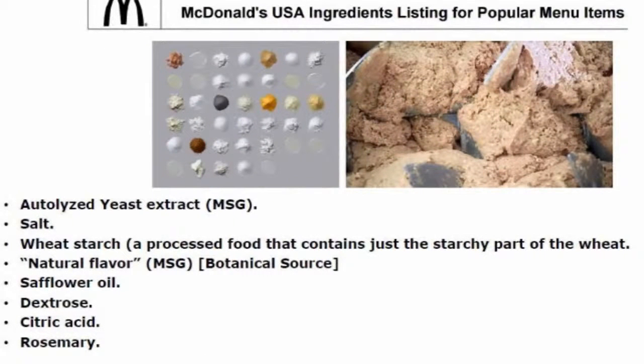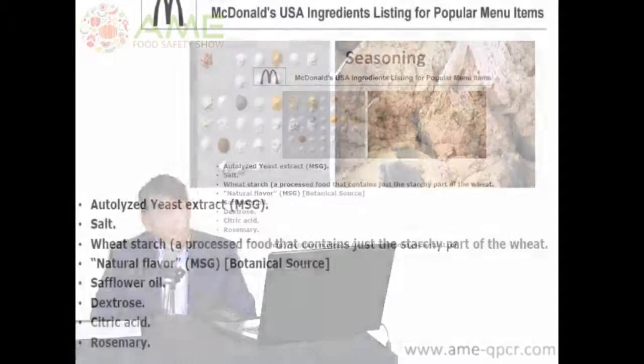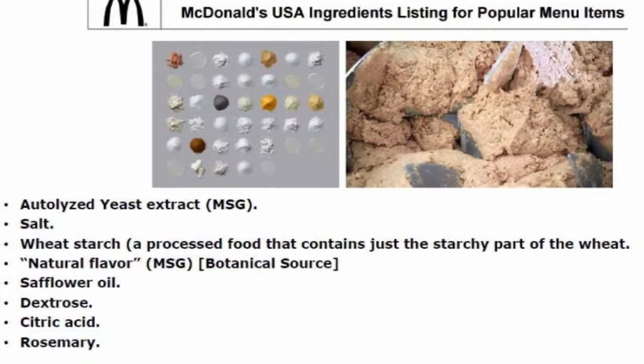Analyze yeast extract. Interesting. Salt. If you're allergic to salt or you can't have it because of high blood pressure or any other condition, you may think twice about consuming a McDonald's McNugget. Wheat starch. We already talked about that. It's a processed food that contains just the starchy part of wheat.